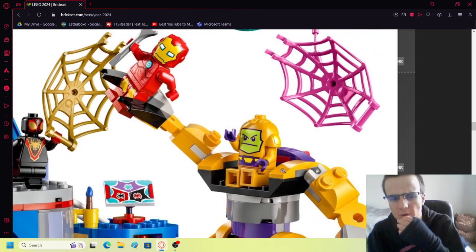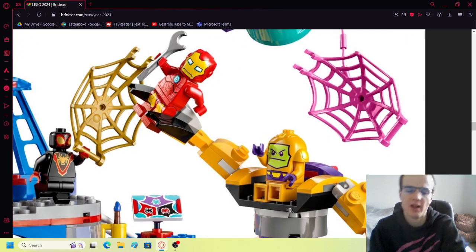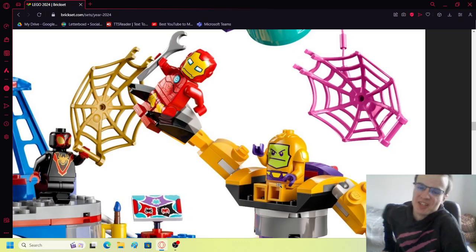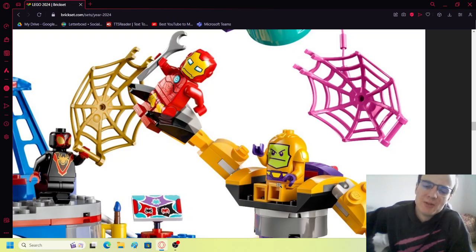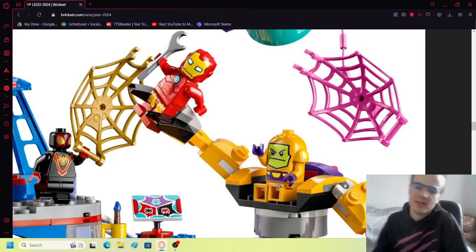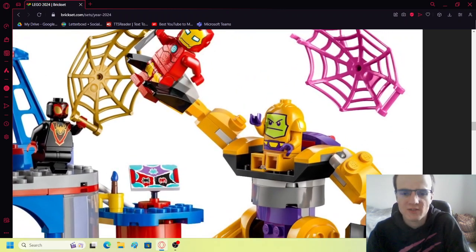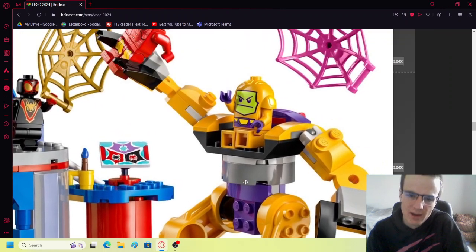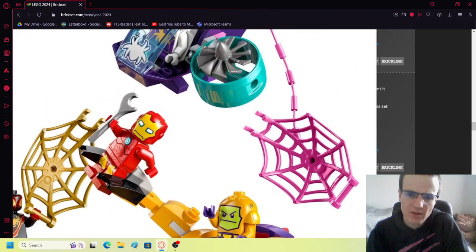And then you've got Arnim Zola, which is a really weird inclusion. I'm not really sure why he's here, not like Venom. Venom is probably top three most iconic Spider-Man villains. I don't know. Zola's a bit weird. It's the first time we're getting him. Well, I mean, we got him in the Avengers Tower, but it's the first time we're getting him in minifigure form. It's fine, I guess. It's just a really weird inclusion. I don't really know how to feel about it.